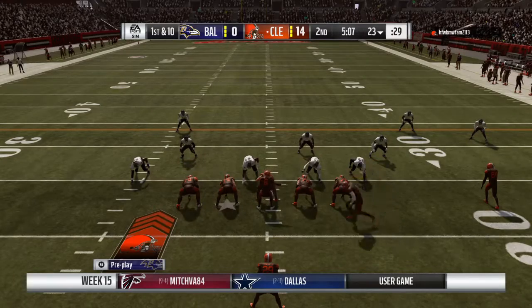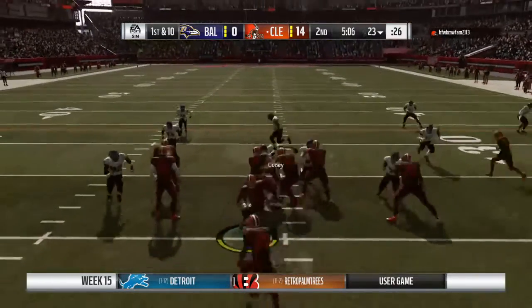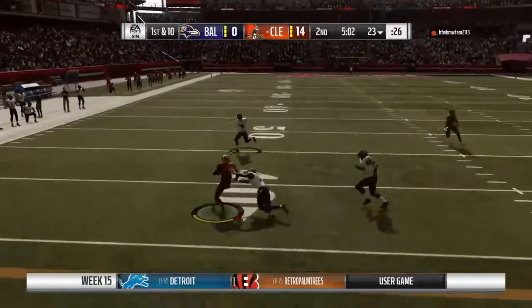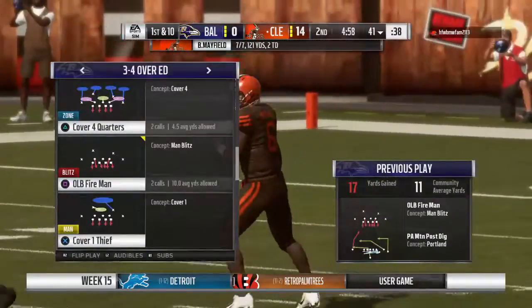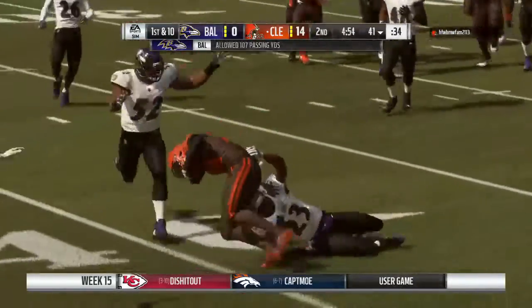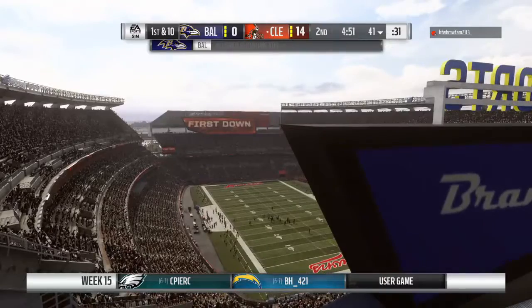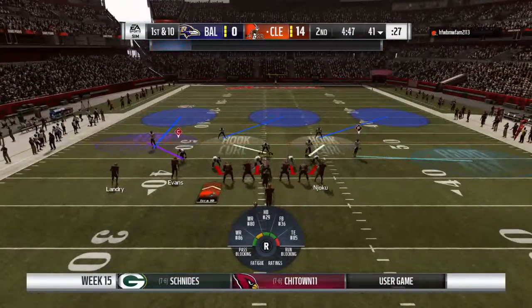Hurry up, here we go. Blue 90. Blue 90. Following the interception, Mayfield. Oh, he's got a man wide open, complete. And they get him down, but not before he takes it across the 40-yard line. That's a good way to start the drive. 17 yards and a first down. One play has him up past the 40 already, and another 1st and 10.